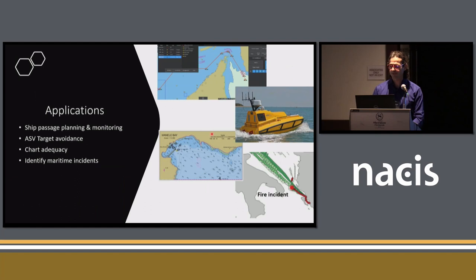Now, besides suggesting safe routes and predicting how the other vessels are moving, the main goal of the main application is autonomous vessels, the efforts for automation in the maritime domain. Humans can predict, otherwise we would have thousands of maritime incidents every year. So humans can generally predict how ships are moving, but still we have incidents. But for robots, it becomes really difficult to predict where others are going.